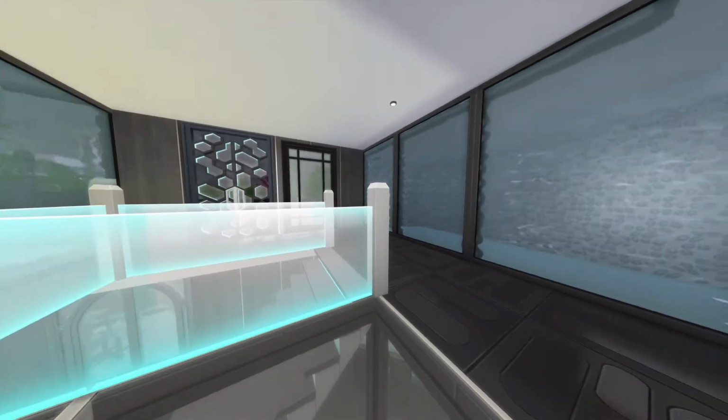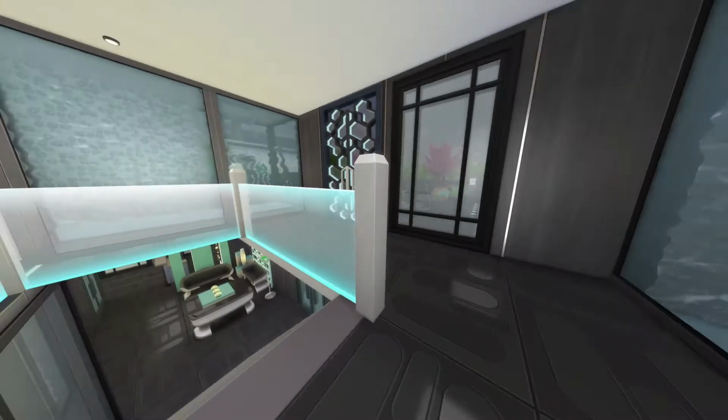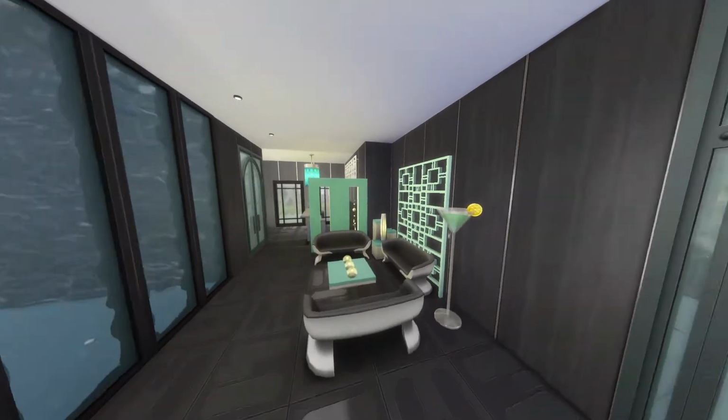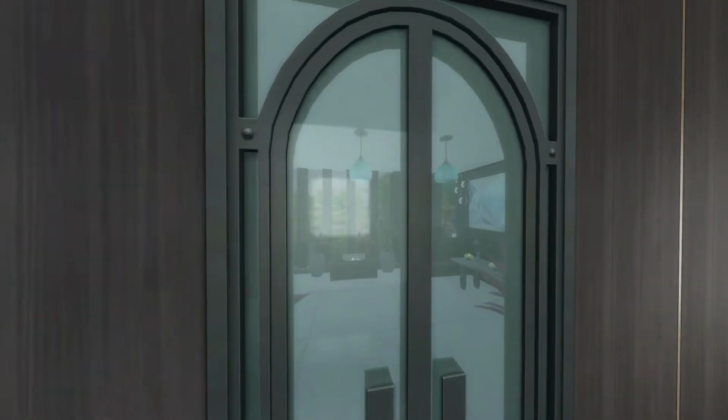So we're back. We're back down, going on the other side. Oh, look at the water wall. Oh, love this. Going down. We've seen the master suites now. We're back into the main entry and we're heading out.